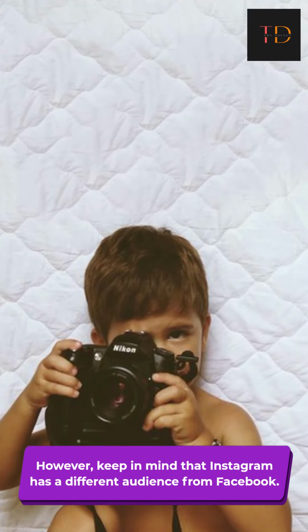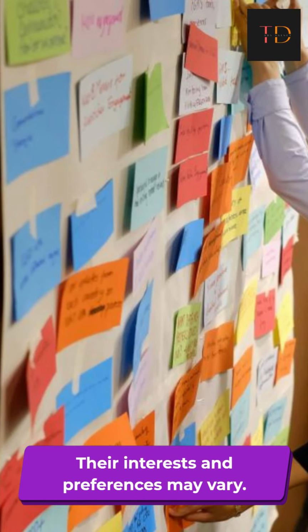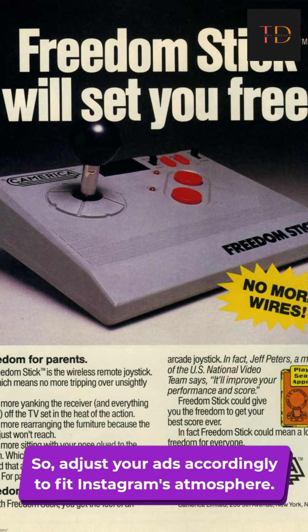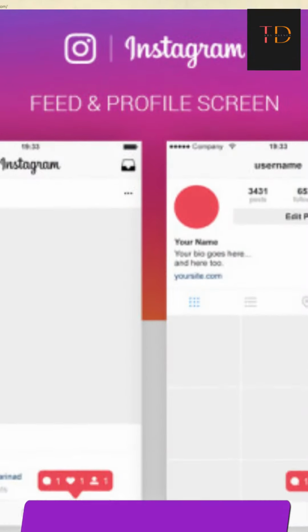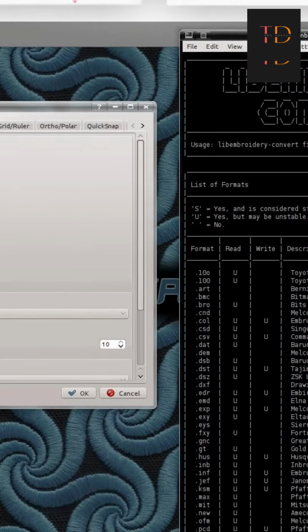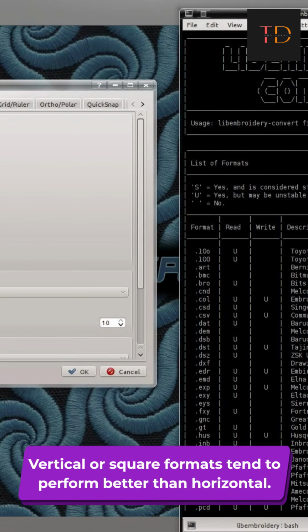However, keep in mind that Instagram has a different audience from Facebook. Their interests and preferences may vary. So, adjust your ads accordingly to fit Instagram's atmosphere. Additionally, consider how your ad visuals will look on Instagram. Vertical or square formats tend to perform better than horizontal.